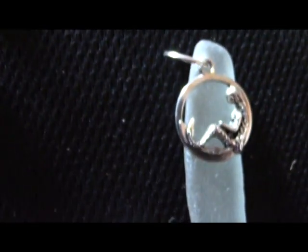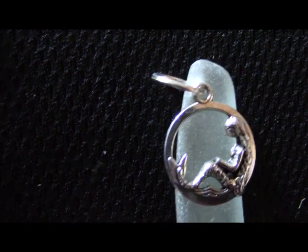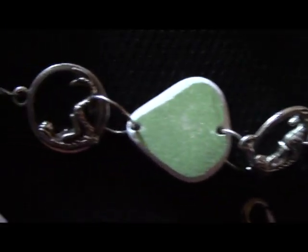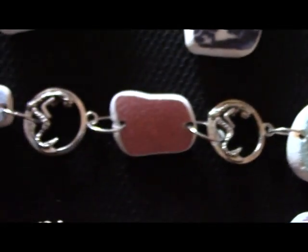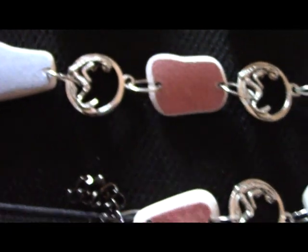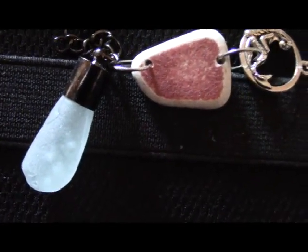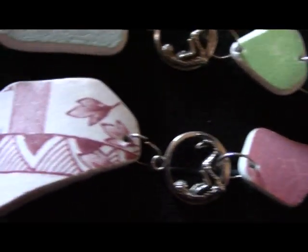What else have we got? Oh, this long piece, very long. So I've just put a mermaid. I thought it was particularly reminiscent of a mermaid's tail. So there she is on that. And here we are. There's one of my Scottish pottery, but self-coloured bracelets. And another one. And these things at the end that are dangling down are stopper stems. But I thought that just finished it off nicely.